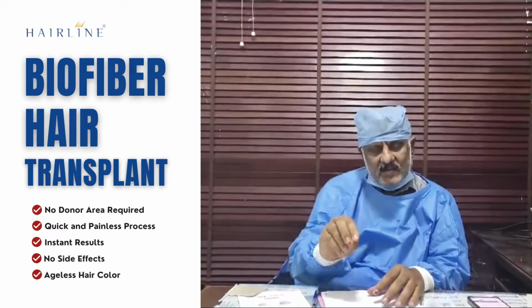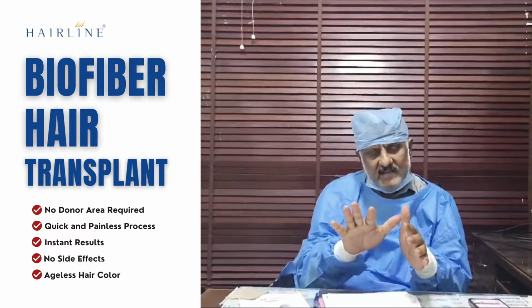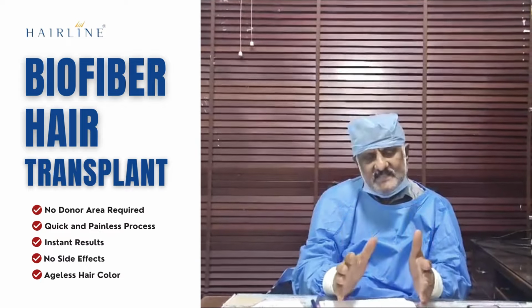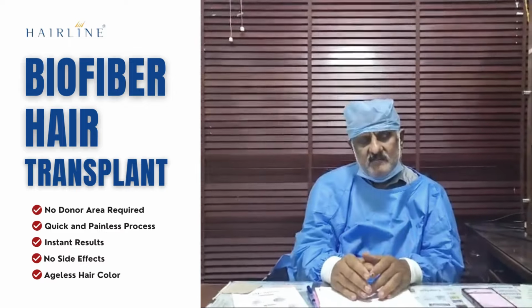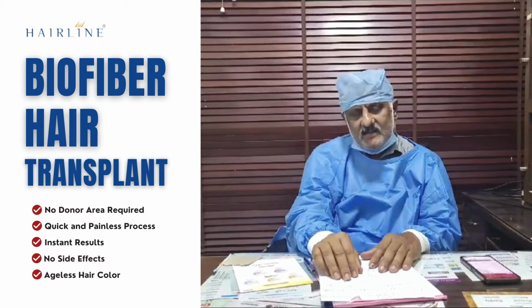Don't trust them, because this is not as simple as natural hair transplantation. One has to have the experience in this. One has to give the interest in this. So the patients who are opting for these artificial hair fibers should look at the quality of the doctor they are approaching and their credibility.